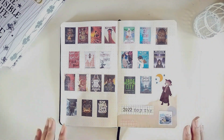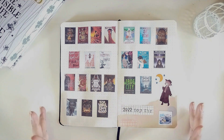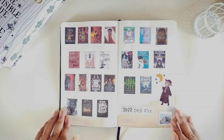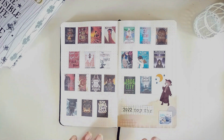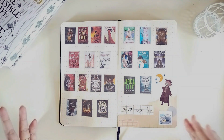I hope I could read at least half of them next year because this year I didn't use this spread. And I noticed because of that, I completely forgot about books that I was planning to read this year. So hopefully this will be a good reminder for me before I get distracted by some title that I find on Scribd or Kindle.